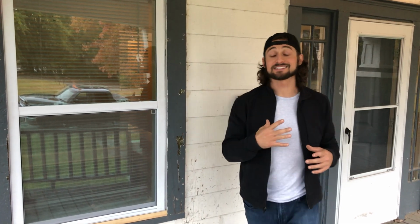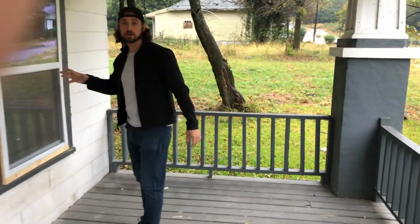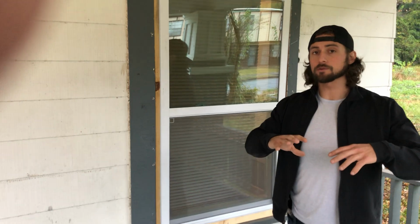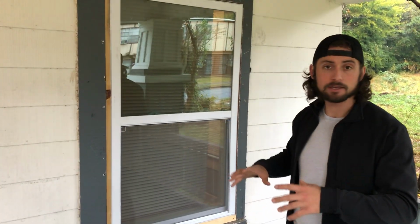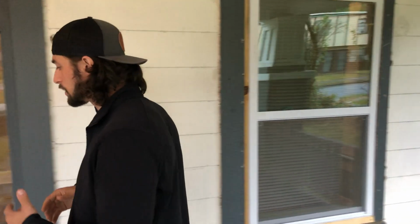Okay. We did the same thing over here with this window. If you guys will recall, it was the same. We had a lot of rot on the bottom, on the frame as well, and the windows were cracked, busted. So really happy with how this came out. And of course, we still have trim work to go, but like I said, we're about 85-90% of the way through this thing. Okay, let's head on inside.